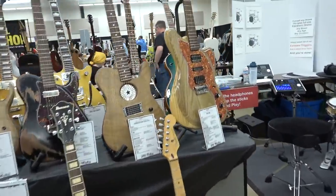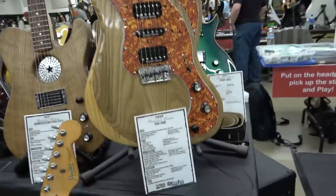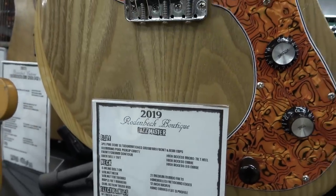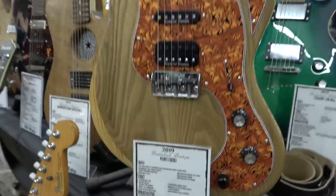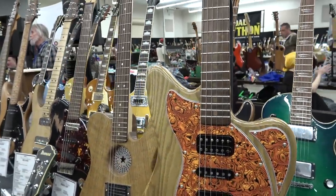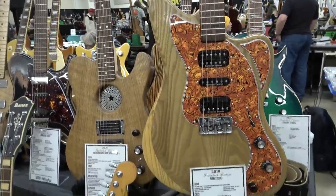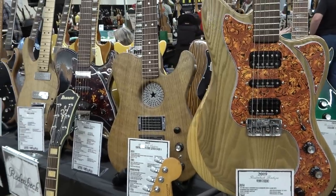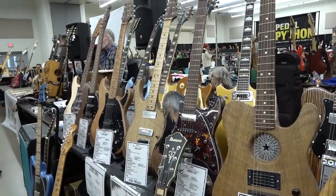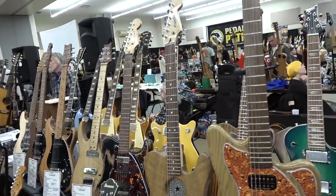Yeah, some kind of cool custom guitars over here. What were these? These were Rodenbeck boutique guitars. I don't know, I thought a couple of them had a nice distinctive appeal. There's that one with that sound hole. Maybe that one is sort of an electric acoustic. Not sure on that.